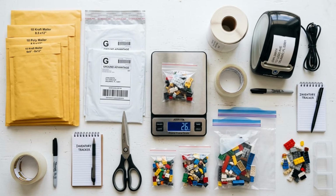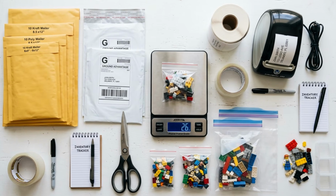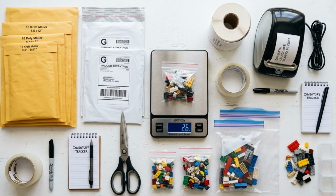And on top of the Lego itself, you're gonna need supplies. Bubble mailers, boxes, Ziploc bags, a label printer, a scale, packaging material, you name it. None of it is expensive individually, but together it adds up before you've even sold a single part. My advice? Have a dedicated budget that isn't touching any of your bills, your food, or your family. If you're dipping into money you actually need, don't start yet. Save first and then start the store.